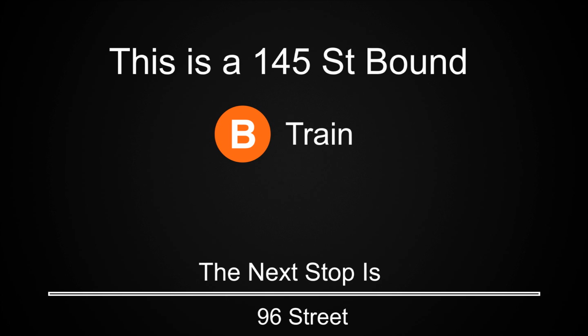This is a 145th Street bound B train. The next stop is 96th Street. This is a 145th Street bound B train. The next stop is 103rd Street.